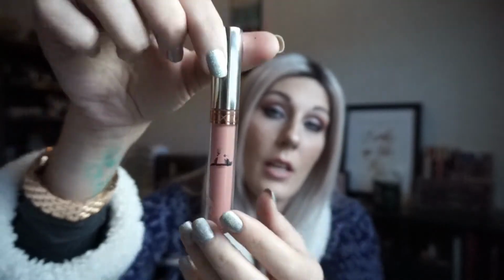This is the Anastasia Beverly Hills Liquid Lip in the shade Crush. I have already used that much of it. I just recently got it. I'm wearing it on my lips today. I love this color. This is my perfect nude. If there were a perfect nude for me, it's this.